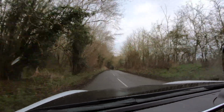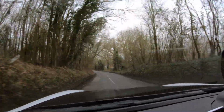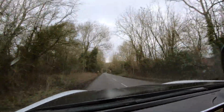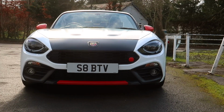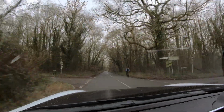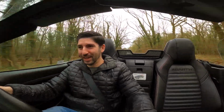Look at these little twisty roads here as well. It's quite bumpy, and actually the car is behaving really well. The fact that we're lowered, we've got spacers, it still feels like an absolute dream.